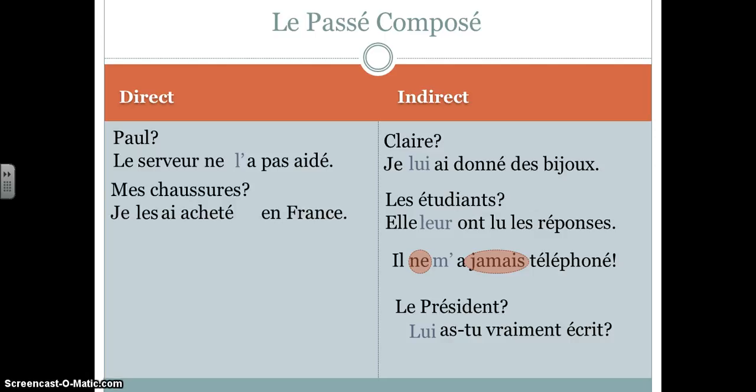Now our next example, we're going to have to take it a step further. Mes chaussures, je les ai achetées en France. I bought them in France. Notice that we use les, a direct object pronoun, because the shoes is the direct object. We haven't changed anything, it goes in front of the helping verb. However, we have to take it one step further, and the les is going to make agreement with the past participle, and we're going to add an es onto the past participle. So we see je les ai achetées en France.